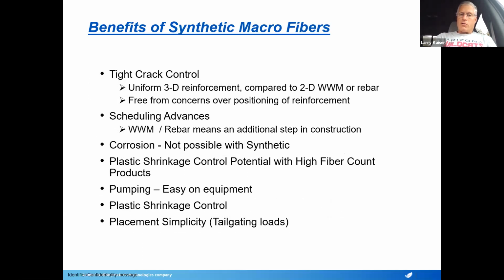So tight crack control basically is the benefit of macro synthetic fibers. So when I say uniform 3-dimensional reinforcement versus 2-dimensional, if I have 3-dimensional, you have fibers all the way through and through. So you have fibers in the top and fibers in the bottom everywhere. So it's almost like having 2 mats of steel. You have the ability to hold cracks tight from, let's say you had reinforcement very close to the top. You have steel on the bottom, which is for load.